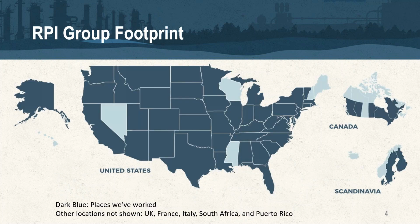And here's the RPI group footprint. We canvass most of the U.S. and Canada, and you can see there where we've worked in Europe as well as in South Africa, and we'll be working in Puerto Rico this summer.